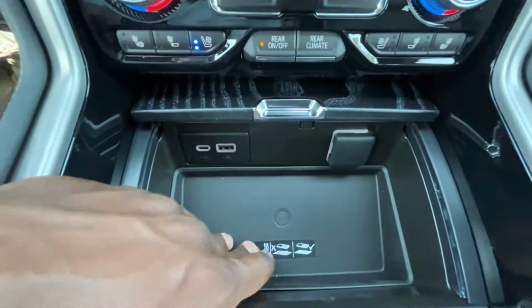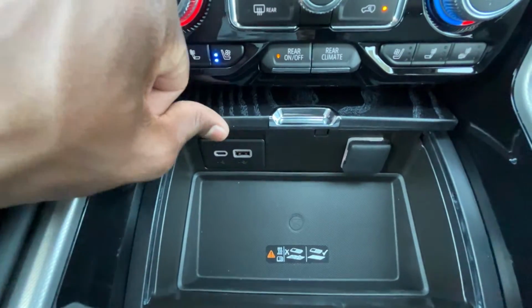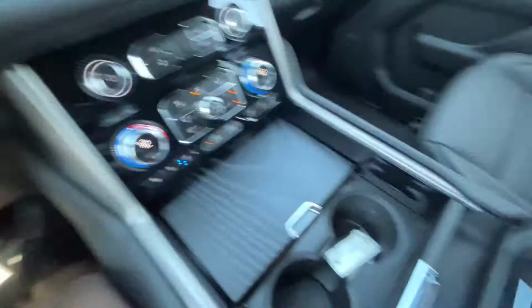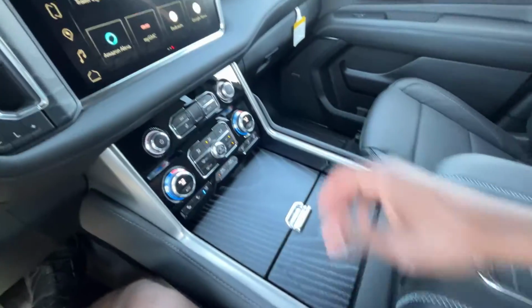And then we do have a wireless charging pad here, a 12 volt, and then a USB-C, USB-A input for wired CarPlay or Android Auto if you want to use that. And we can stow all of that away. Cup holders, and then center console cubby space, pretty good size there. We can stow all of this too.